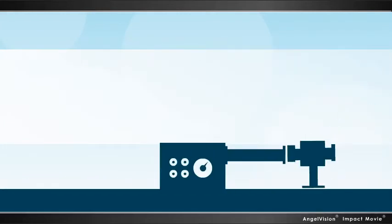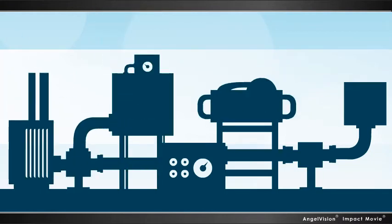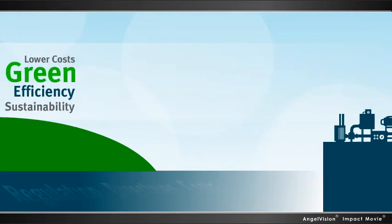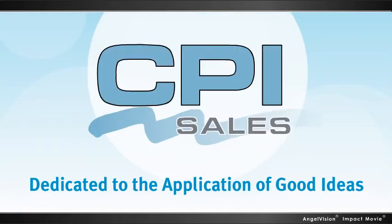every day. Maybe you've tried to engineer a solution yourself, piecing together catalog equipment, even repurposing parts from your boneyard. But to truly achieve an energy-efficient and environmentally conscious process, you need an expert resource that bridges the gap between what you have now and what it could be. That resource is CPI Sales.